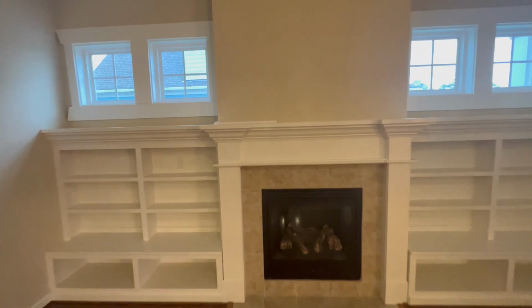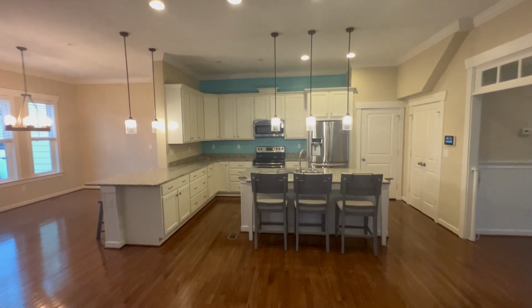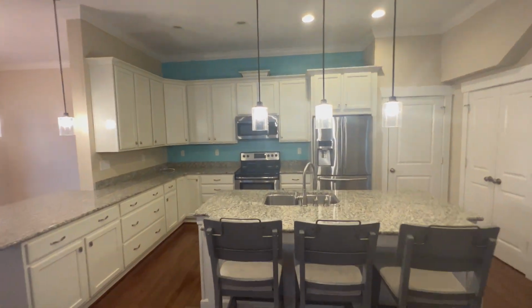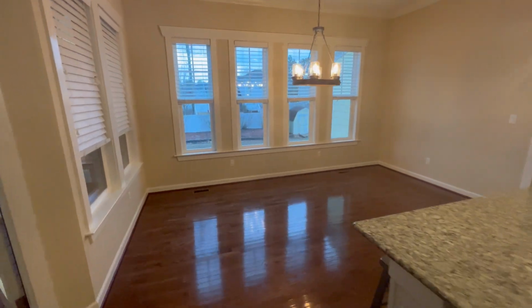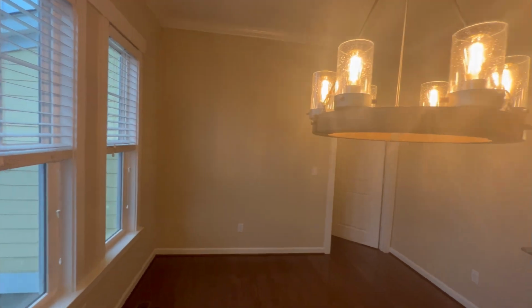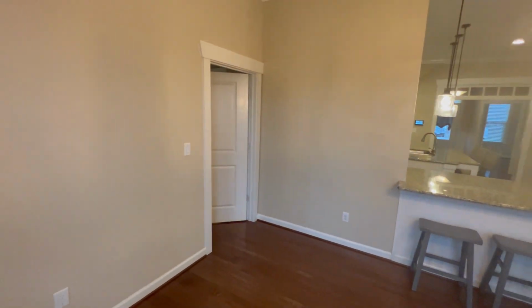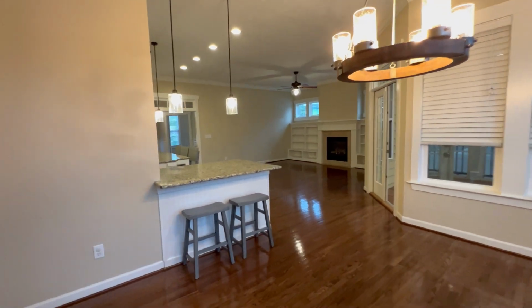Built-ins are pretty nice. Again, look at the windows. And from that, it's a big room. Even has a power port in the floor so you can charge whatever you need at your couch there. Dining area. Coming around. That's a big area. So we're going to come back.